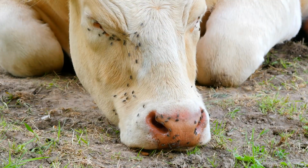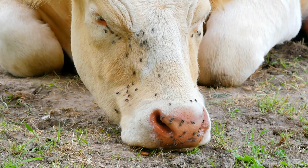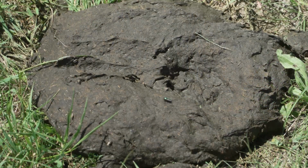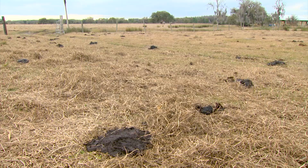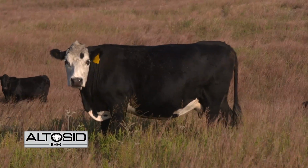Third fly would be the face fly. Now, the face fly is primarily in probably the northern two-thirds of the United States. It, like the horn fly, reproduces in an intact cowpat. So fourthly would be the horn fly. Again, horn flies reproduce in an intact cowpat, so we will not see much reproduction of those flies in a confined situation. Our other product is a product called Altacid IGR.